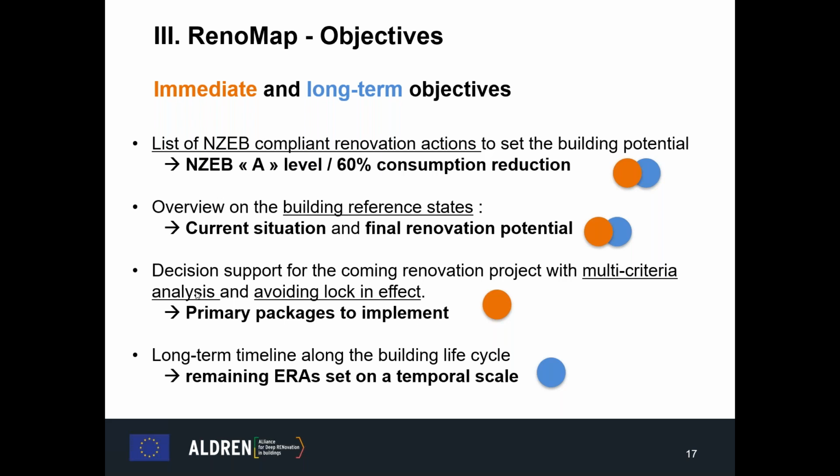And finally, the last outcome is a long-term timeline along the building life cycle to set the remaining elementary renovation actions, which ERAS means, on a temporal scale. The idea is to concentrate most of the work on the short-term description of the coming renovation actions, but also to set general guidelines for the long-term period.